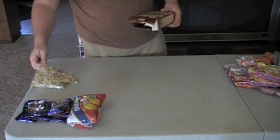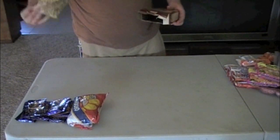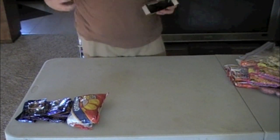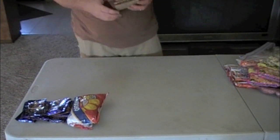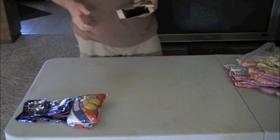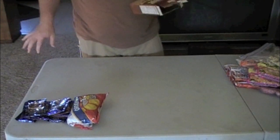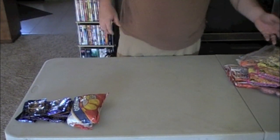Stovetop stuffing. I break this up into, you've got to put a half a cup of water in each bag. This is 2 servings. It would usually come with 3, but just to figure out how much water per serving, I ate one. I know, big surprise, right? So turkey stuffing mix. They also have pork and they have regular. I like the turkey best.